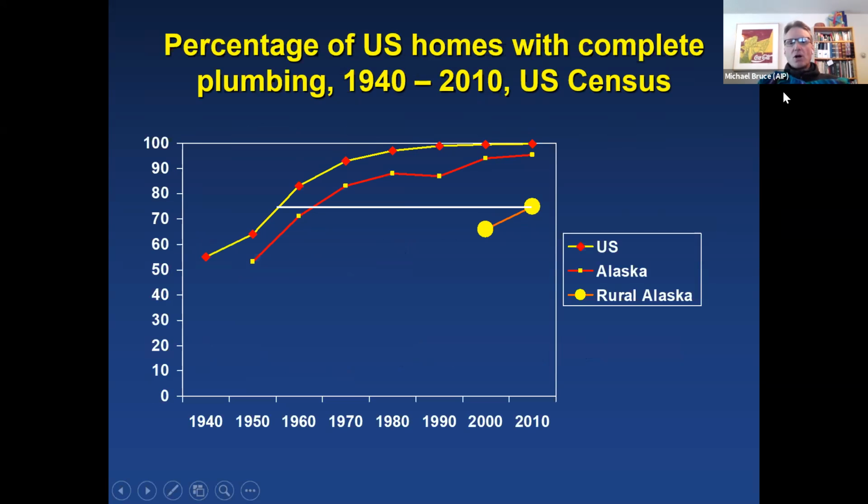Just to start off with a little bit of background, this is a slide looking from 1940 through 2010 on the x-axis. On the y-axis, it's the percent of U.S. homes that have complete plumbing. You can see that yellow line represents the United States. Post-World War II, plumbing improved across the nation with folks receiving running water in the 50s, 60s, 70s, dramatic improvements all the way up until almost all homes in the United States now have running water in them.